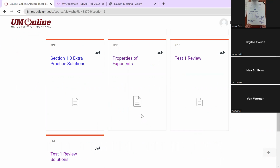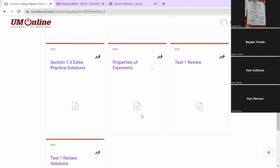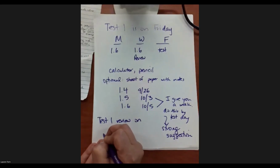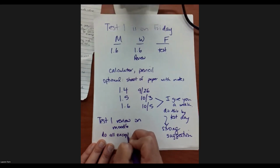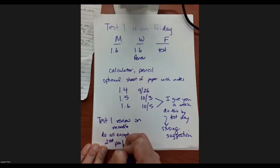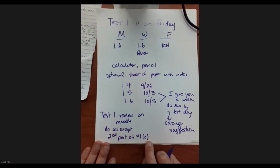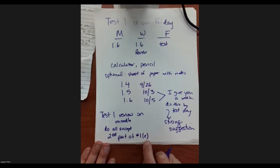I strongly recommend you do it, and I strongly recommend you don't look at the solutions before you actually do the test, because unfortunately, you're not going to have the solutions on the test before you do it. But this test 1 review on Moodle is there for you to get extra practice. But what I will say is do all except the second part of number 1E. I asked you to find an equation of a line there, and we hadn't gotten there yet, but I snagged that problem from an old final exam that I gave, and it's a really great question other than one of the parts jumped ahead.